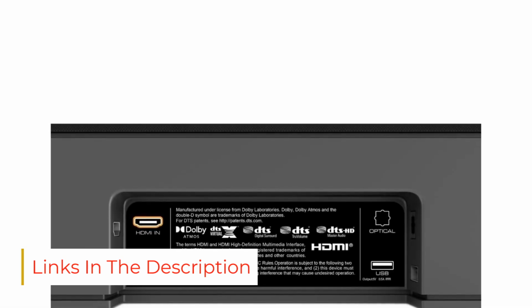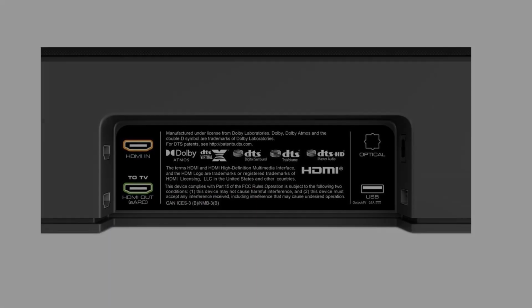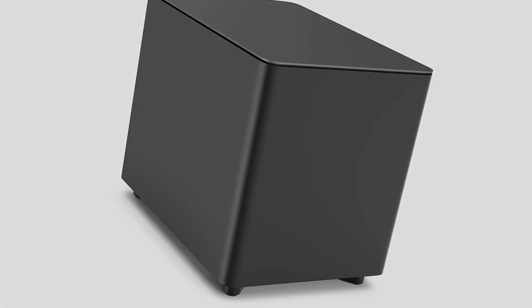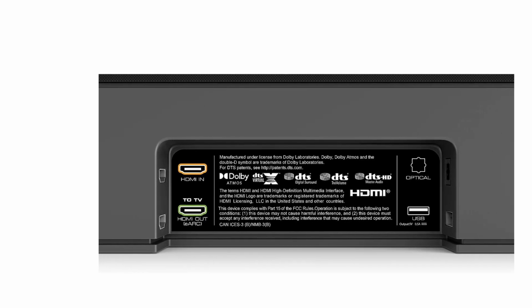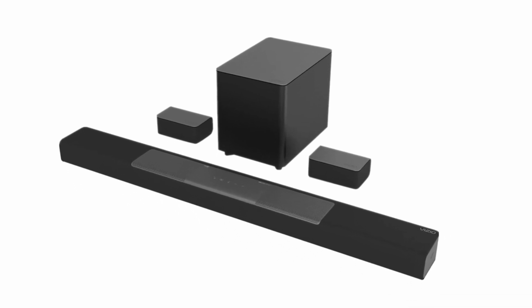How does this setup compare with the Vizio Elevate? Well, there are 2 key differences. First, the M-Series doesn't have sides that rotate upwards with height content. Also, its satellites lack upfiring drivers. The result is a slightly less immersive sound, especially with higher-end audio formats like Dolby Atmos. Most users will still find that it provides an enjoyable listening experience, but if you want the most clear and real sound possible, you'll want to spring for the more advanced Elevate. If you're more budget conscious, though, you may find that this setup is the better value overall.